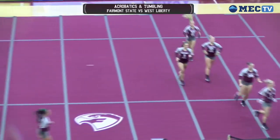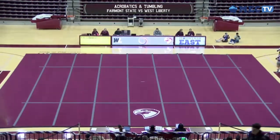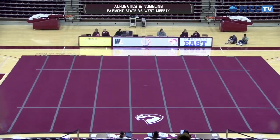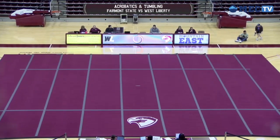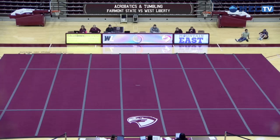Outstanding tumbling piece for the Falcons, one of the best I've seen in quite a while. Not many steps or hops there. And that was number 1, Chloe Smith, number 2, Taylor Openlander, number 5, Katie Cole, number 9, Giovanna Pointer, number 12, Olivia Daniels, number 21, Riley Vincent, number 29, Elizabeth Marr, and number 35, Jacqueline Kelly.